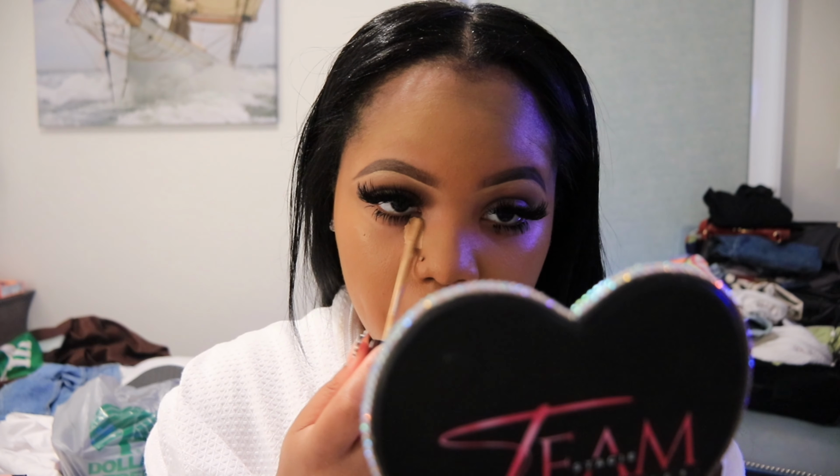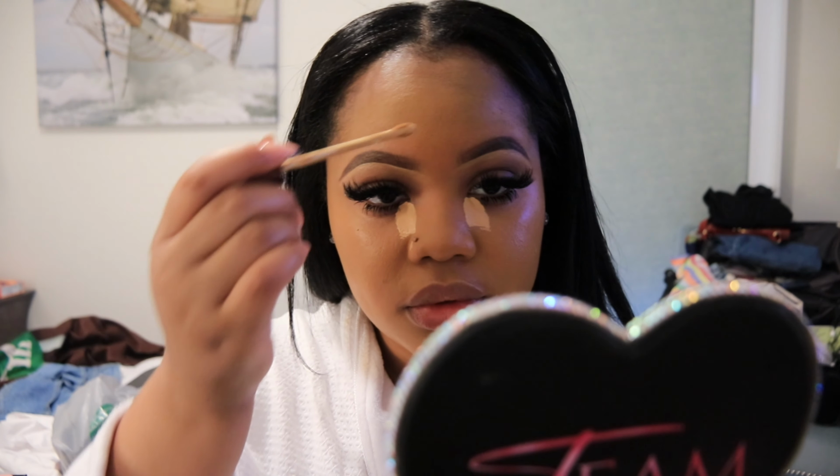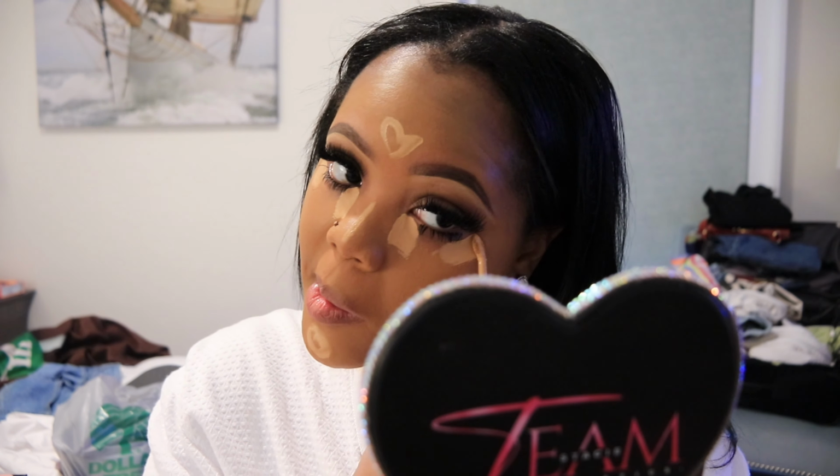But anyways, we're going to jump into my favorite concealer. This concealer is expensive. It's very expensive, but the Hourglass concealer is that, girl. It literally is amazing. My hand came out so bad, but it's okay.